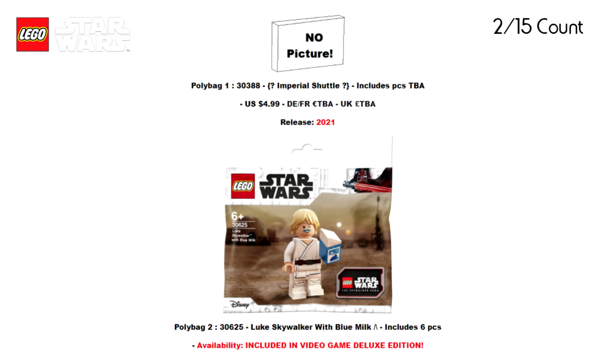For our next polybag, we actually have a picture for this one that I can show. We have set number 30625, Luke Skywalker with blue milk. This includes 6 pieces to build your minifigure of Luke Skywalker, who has at least 2 exclusive prints, one being that 1x1 brick piece in blue with the front of the milk carton, and then the other one being the facial expression, which we don't know if it is double-sided or not.